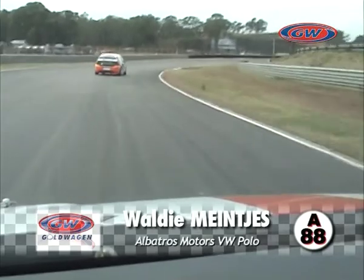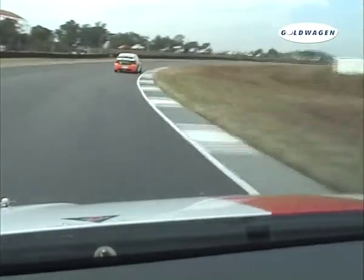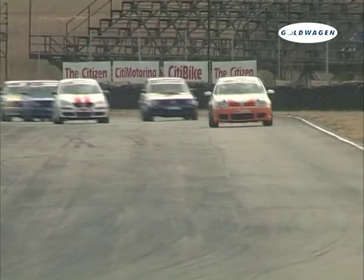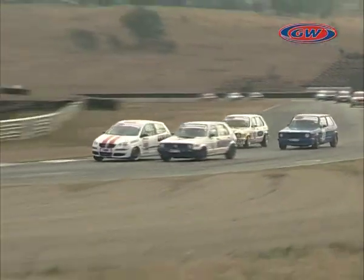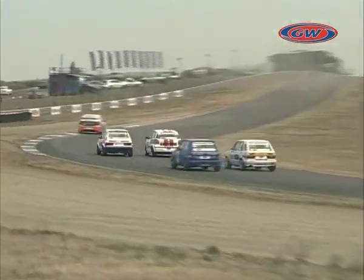On board with Valdi Mikes. He goes defensive. There's somebody on his outside. He's trying to drag race this person. I'm not sure who it is right now. It's probably Gavin Ross. He's having a go at 2nd position. And there it is. Gavin Ross on his outside. Let's see who's going to make it stick. Is it going to be Gavin or Valdi? Valdi, 2 cars abreast around it. And look behind them. The guys are going.